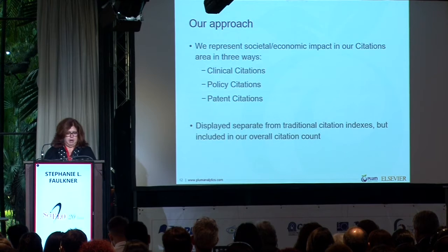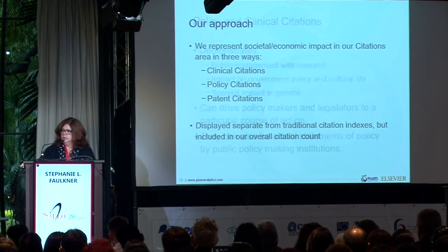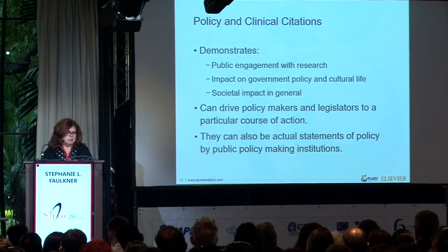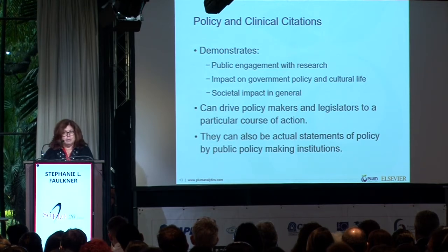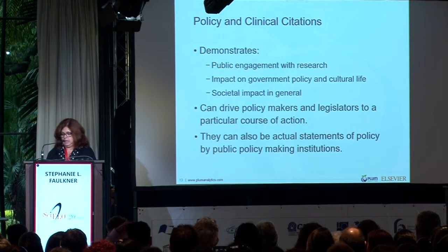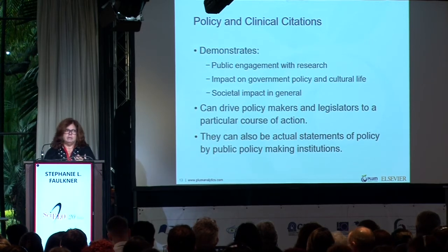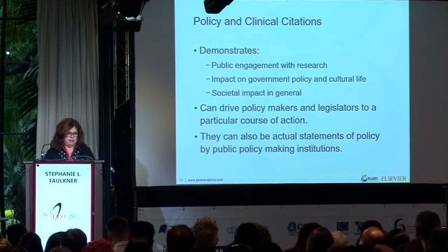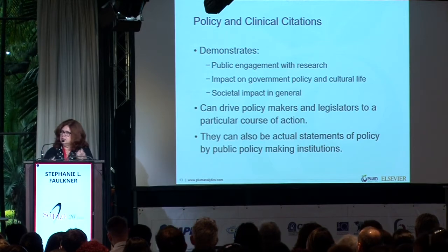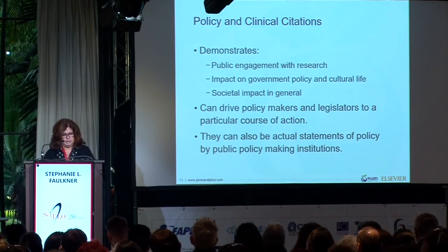So let's talk first about policy citations. We know that finding references to research in policy documents is really important because there are new demands on researchers and those who support them to demonstrate public engagement with their research. They have to demonstrate its impact on government policy and even cultural life and societal impact. All those things that REF assessment is asking for, right?